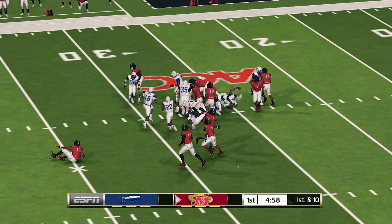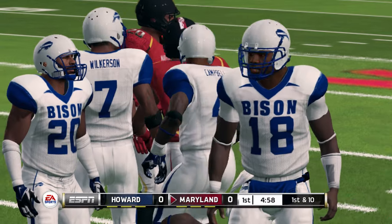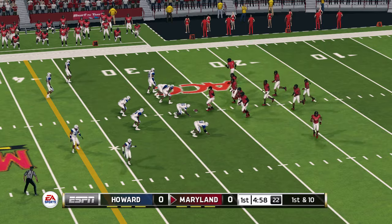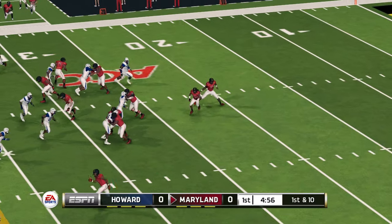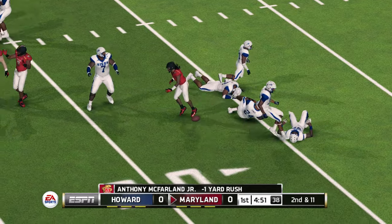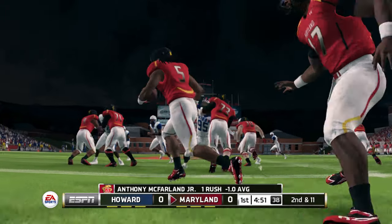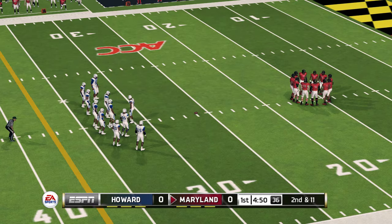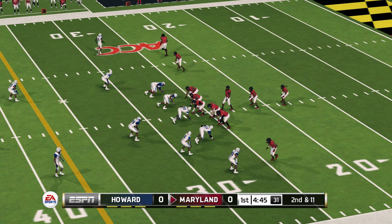Lewis takes it at the 12, gets to about the 27-yard line. So let's see what the offense can do as they come out onto the field. Gives it left side. And they got him for a loss. Loss of one there for the halfback. Loss of 1 yard on the play. Second and 11. It's second down and 11 to go. Ball on the 26-yard line.